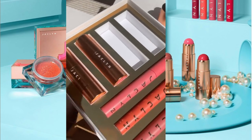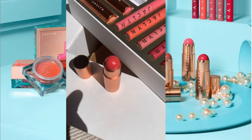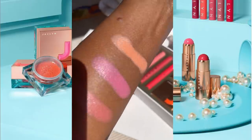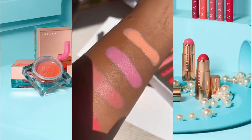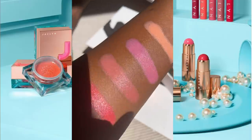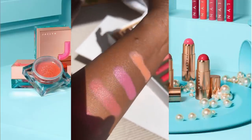These ones right here, just look at how innovative they are. The first one is called Swoon. Just look at how pretty that is. I'm really lost for words. Just look at the shades. I'm going to pat them out so that you can see what they look like.